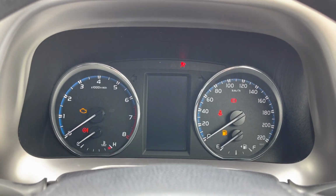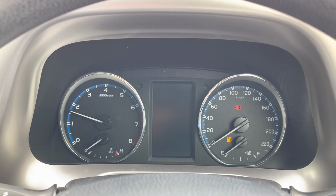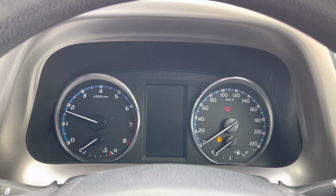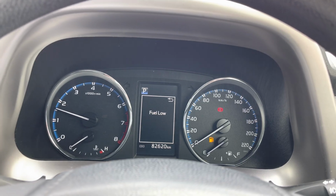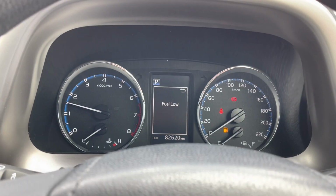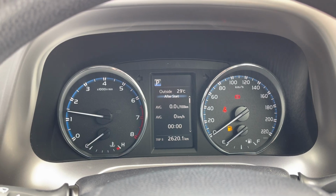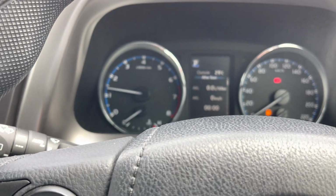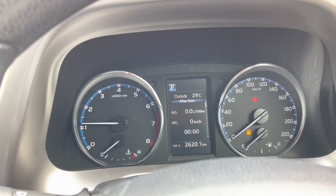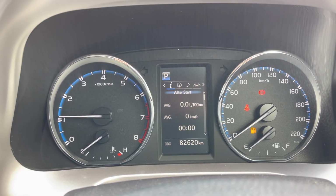All right, so as you can see, I'm inside the vehicle right now. I'm just going to start it up. Just giving you a look at the display. Alright, so as you can see, before I go away from the odometer reading, the kilometers on the vehicle itself will come up on there: 82,620 on the clock.